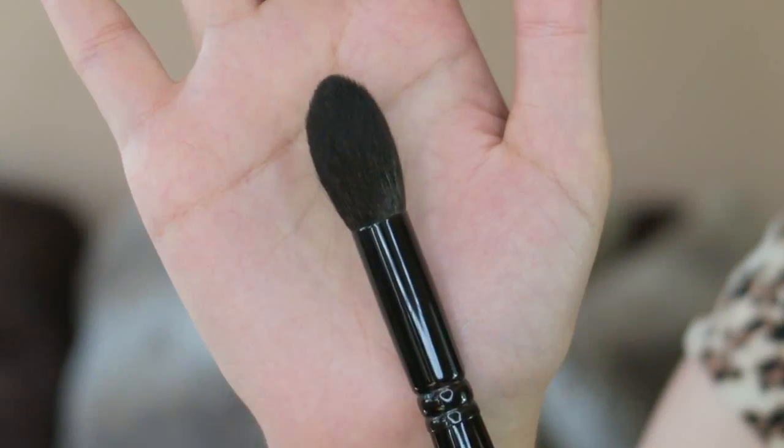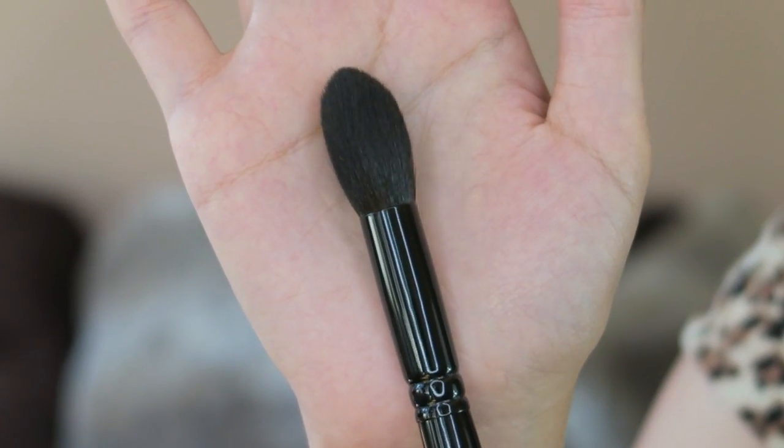And then I bought the number 2 brush. This is kind of like a pointed, tapered highlighter brush, like from Sigma or Morphe, they have versions of this. You can set your under eye, you can apply highlighter, you can do a bunch of things. This brush is so soft. If you took the Morphe version of this, which I love Morphe, and went like this on your hand, you'd throw that Morphe brush out the window.